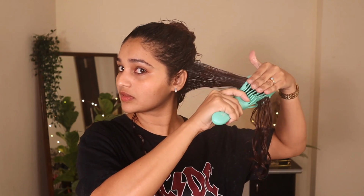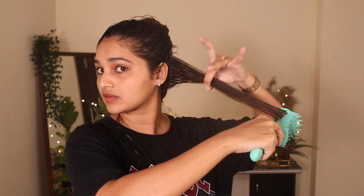This method definitely helps a lot in defining your curls. ज़्यादा frizzy नहीं होते हैं और आपके clumps भी अच्छी तरह से बन जाते हैं. I'm gonna repeat the same step all over my head now. ये step मैं पहले ऐसे follow नहीं करती थी. मैं सारे बाल एक साथ brush करके scrunch करती थी. उससे क्या होता था, जो middle section रहता था वो dry और frizzy रहता था.